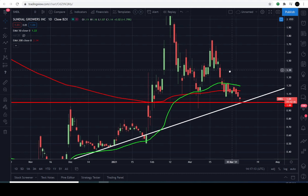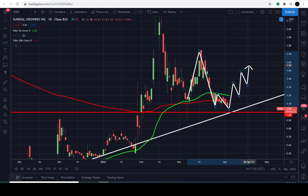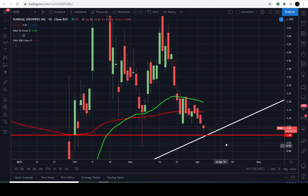So technically speaking, it is in a technical bull market, but the price activity is now taking place below the 50 and the 200. This price needs to get back above, at the very minimum, the 50 moving average, which is at $1.21, so it can continue this short-term, potentially long-term uptrend. SNDL is still technically in an uptrend.